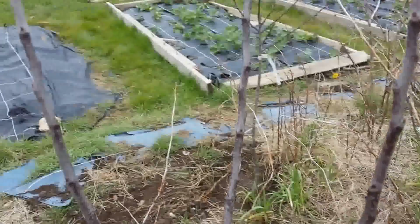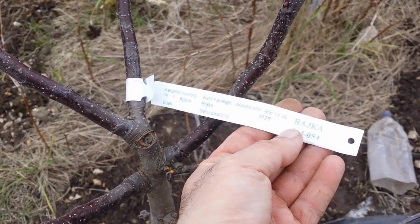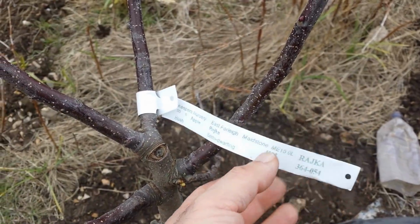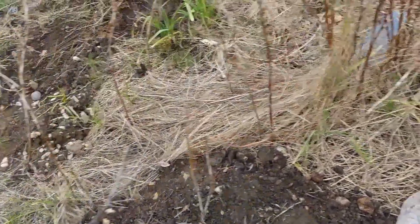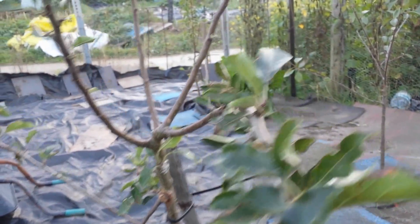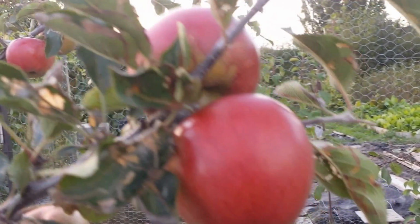As you see, it's a quite healthy tree. And yeah, that's from the semi-dwarfing bush type, and that is from Keeper's Nursery. I'm making a permanent report. This is the apple variety Rajka, and as you see it on the 7th of October, they're at this stage. They look like this.